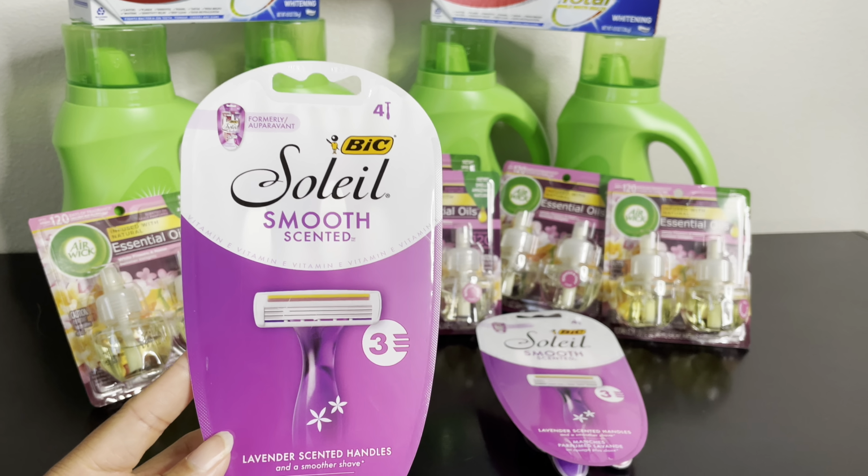So this is a really nice, easy freebie to do this week at Walgreens. That I use a digital booster, get $10 in Walgreens cash when you spend $50.